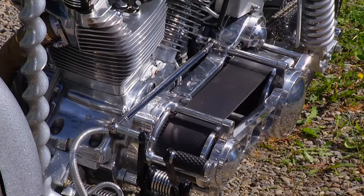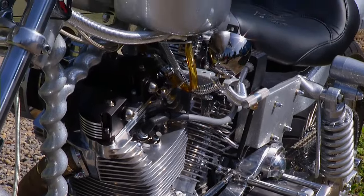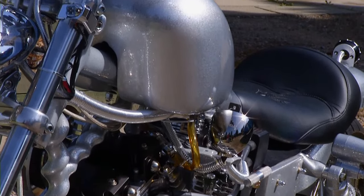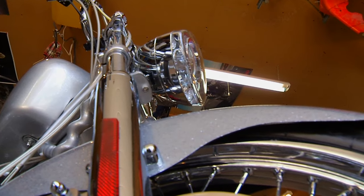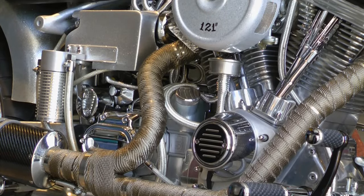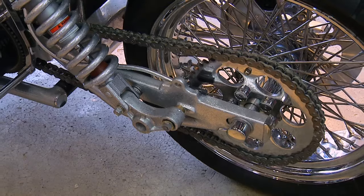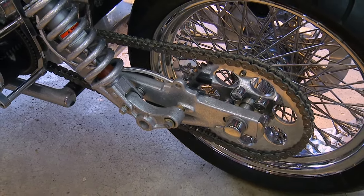The frame was built by myself and Al Knox, who's a welder at SAIT. I designed it, he welded it, kind of thing. And it was a prototype frame for a bike we built as a promotional item for SAIT. Anyway, they were thinking about throwing this one away, and somebody asked me if I wanted it, so I took it.